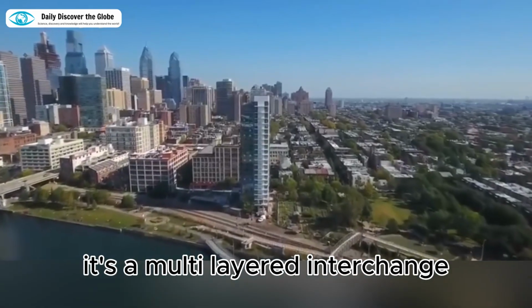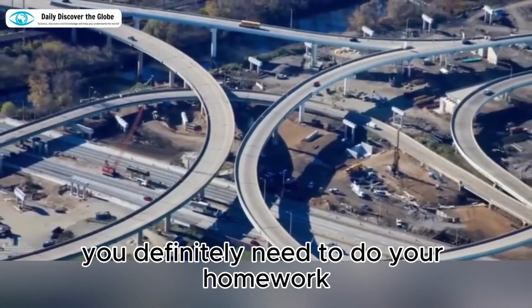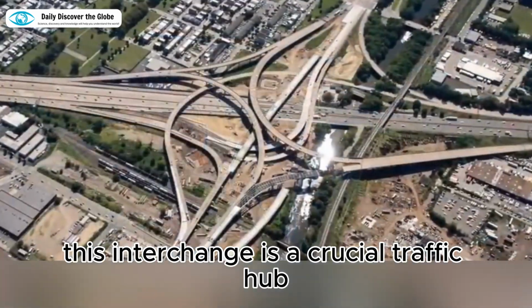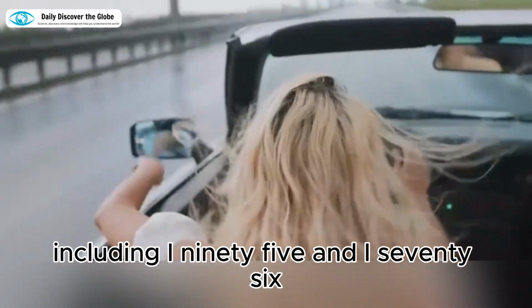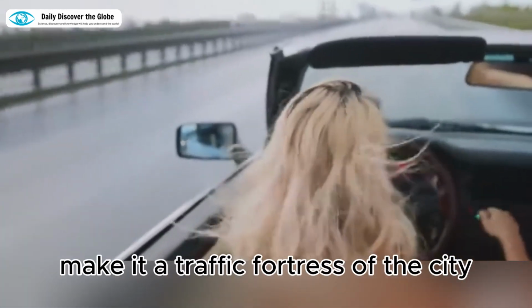It's a multi-layered interchange with roads crisscrossing intricately. If you want to get through it smoothly, you definitely need to do your homework and plan your route in advance. This interchange is a crucial traffic hub in Philadelphia, connecting several major highways, including I-95 and I-76. Its interwoven lanes and exits make it a traffic fortress of the city.